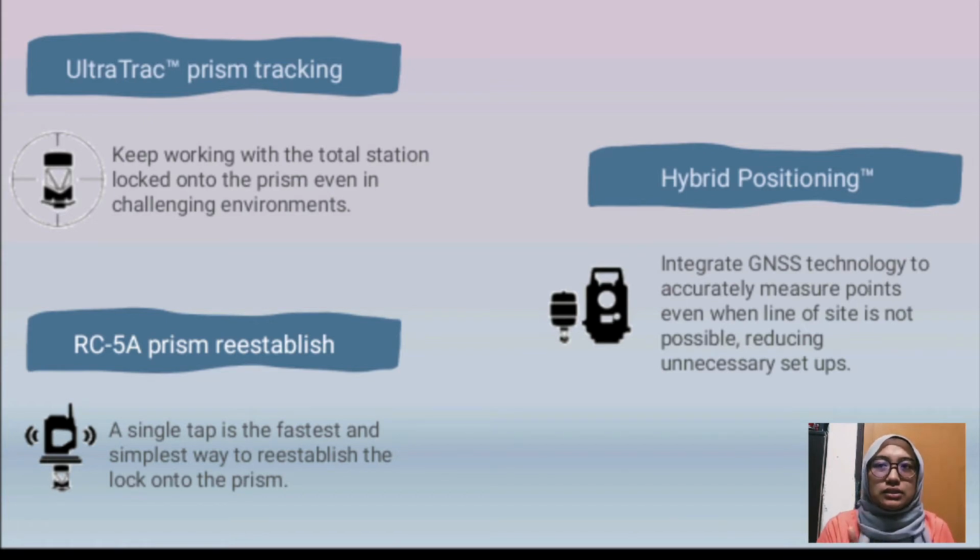Number 1 is automated prism tracking. It keeps the total station locked onto the prism even in challenging environments. Number 2, hybrid positioning. It integrates GNSS technology to accurately position even when line of sight is not possible, reducing unnecessary setups. Number 3 is RC5A prism re-establish. A single tap is the fastest and simplest way to establish the lock onto the prism.